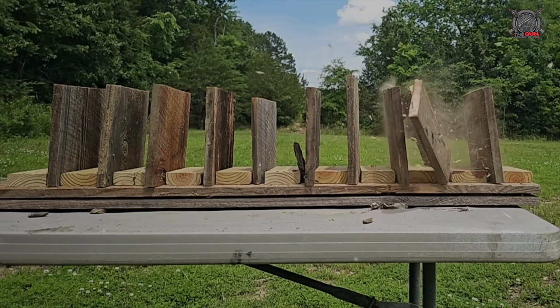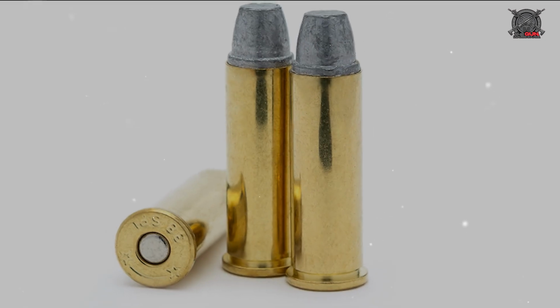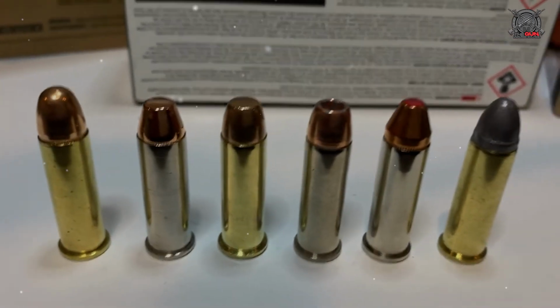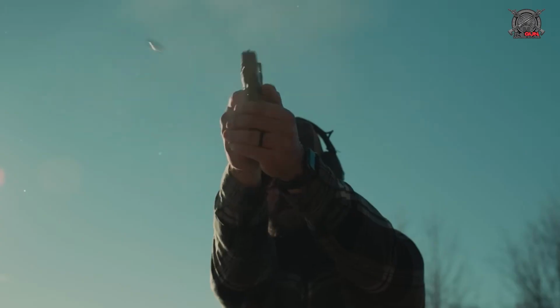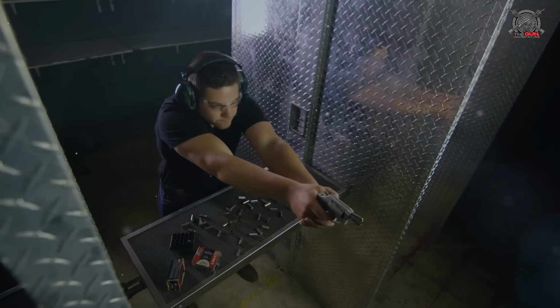So what's the real truth about the .38 Special? The truth they've been hiding from you? The .38 Special isn't outdated, it's just misunderstood. It's been the victim of a perfect storm of marketing hype, internet misinformation, and the American obsession with more is better. Here's what the gun industry doesn't want you to realize.